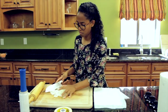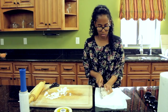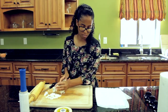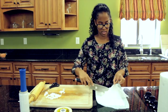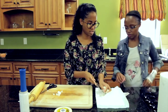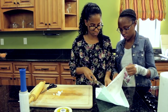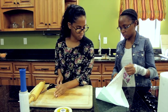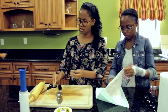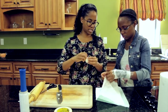Just cut it up a little bit more. I'm gonna add that right into my, and I'm actually gonna ask my lady to come on up here and hold this in place for me. We're gonna seal the edges with some tape.